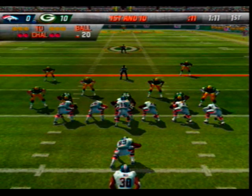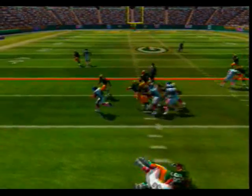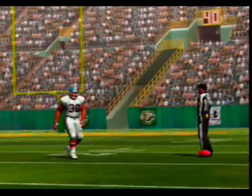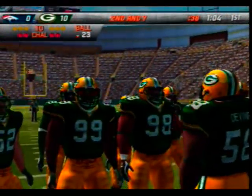Out of the eye formation. Strong sends a man in motion. Receives the handoff. Stiff arms the defender to the ground. Brooks comes up to make the play at the 23. He was looking for a place to run, but all those places were filled up with guys waiting to tackle him.